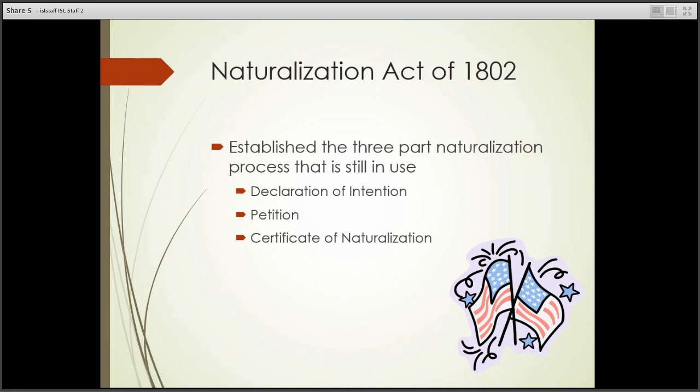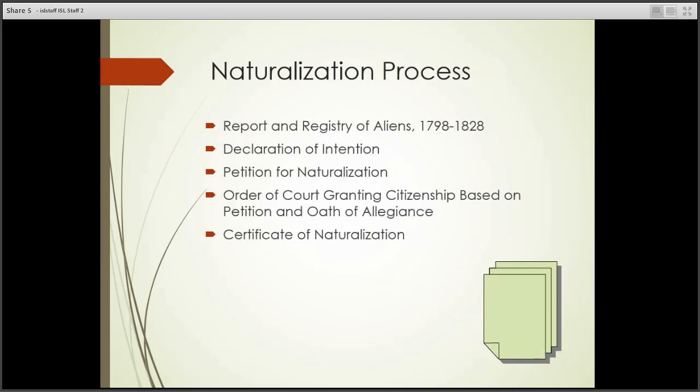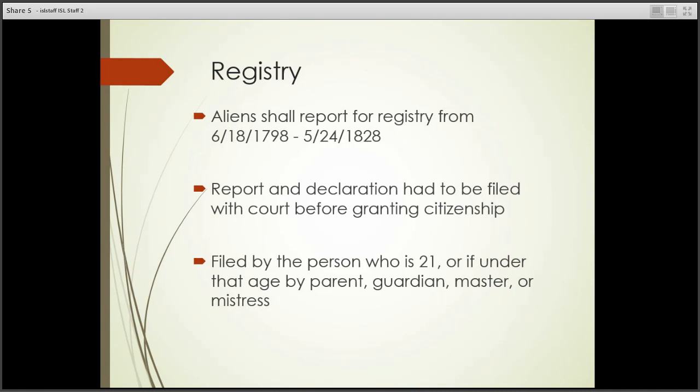The Naturalization Act of 1802 established the three-part naturalization process that is still in use, starting with the Declaration of Intention, the petition, and the Certificate of Naturalization. There was also a report and registry of aliens that was required between 1798 and 1828 as part of the naturalization process, and they did that before and with the Declaration of Intention. The report and the declaration had to be filed with a court before they could be granted citizenship. They had to be filed by a person of age, which at the time was 21, or if they were under that age, by a parent, guardian, master, or mistress.